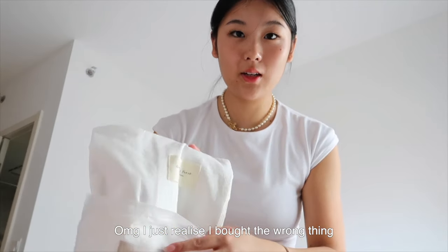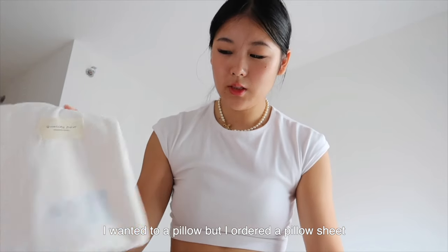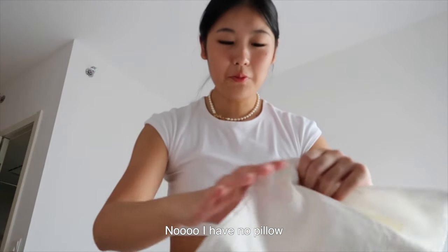I bought the wrong thing. I wanted a pillow, but I ordered a pillow sheet. Now I have no pillow.